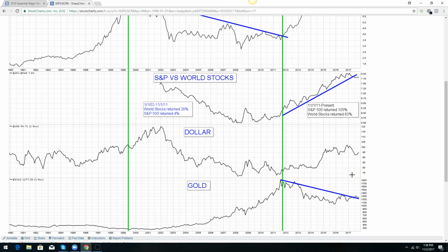So why am I telling you this? Well, this trend line, and I've shown some of this to you before, this trend line, the S&P 500 versus the world stocks, has broken, meaning we could get another shift. So picture there's a fourth pane over here. We could get another shift in where commodities and world stocks outperform the US market over a significant period of time.